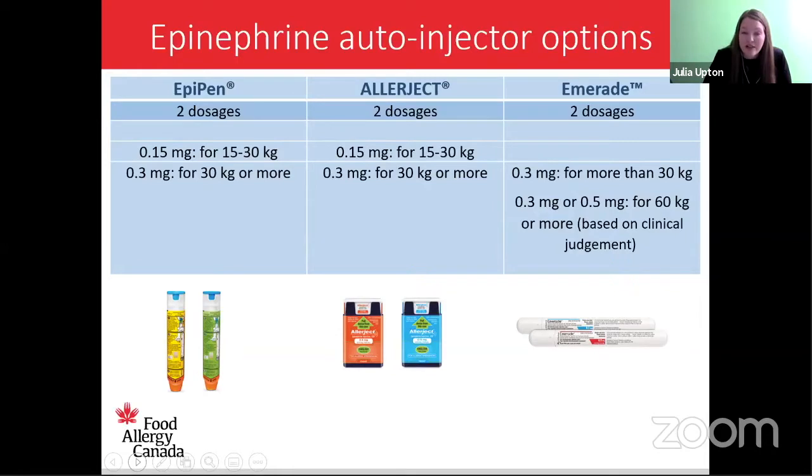Then there's ALLERJECT, and ALLERJECT has a junior device, which is the same dosage as the EpiPen junior device of 0.15 milligrams, and again that's for younger children, 15 to 30 kilograms. And then there's the 0.3 device for the older children and adults for 30 kilos or more. And then Emerade comes as 2 devices targeted for older children and adults. The 0.3 milligrams is for more than 30 kilograms, and then there's also a 0.5 milligram device, which is for 60 kilograms or more. For somebody over 60 kilograms, either one can be used.